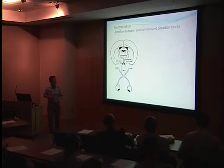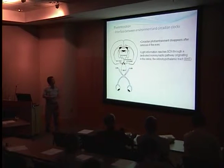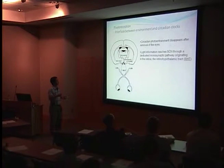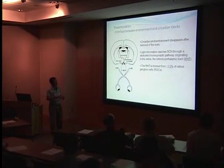So the eyes are obviously essential as the interface between the environment, or the solar day, and the circadian clock. There is lots of evidence in both animal models and human patients that after removal of the eyes, they lose the ability for circadian photoentrainment. The suprachiasmatic nucleus is the so-called master pacemaker controlling the internal clock. It is connected by a dedicated pathway, the so-called retinohypothalamic tract, or RHT. The SCN is formed from a bilateral pair of nuclei in the hypothalamus that receive input from the retina. The RHT is formed from less than 1% of retinal ganglion cells.